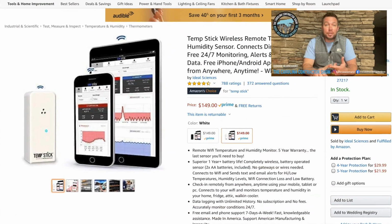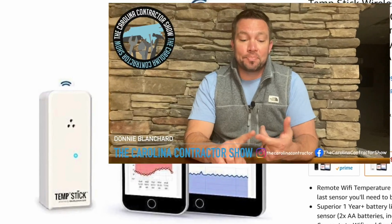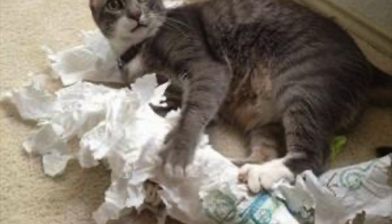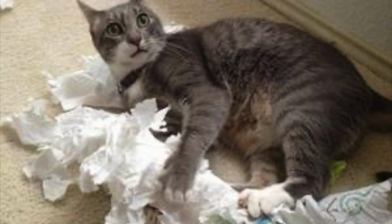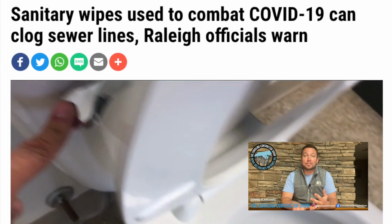So let me recap the three things I just mentioned. If you have a freezer full of food, buy a freezer alarm online today. Please store your toilet paper up high. It is a precious commodity right now, even if you don't store it in the bathroom. And don't flush anything down the toilet except for toilet paper.